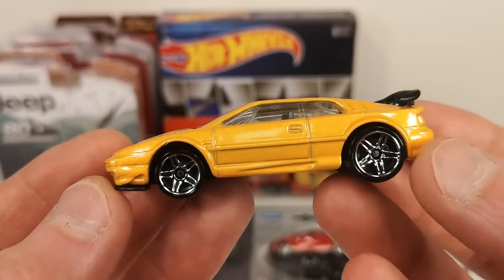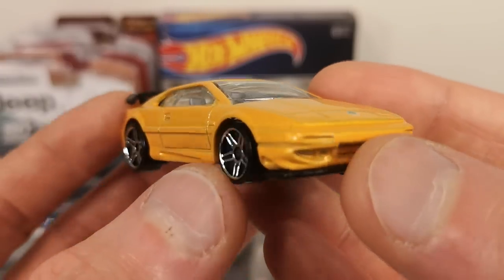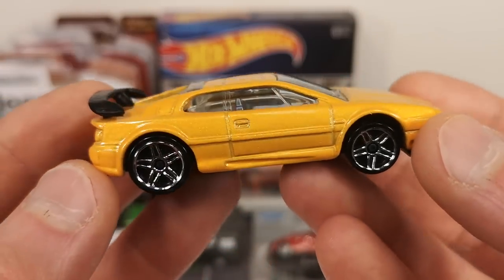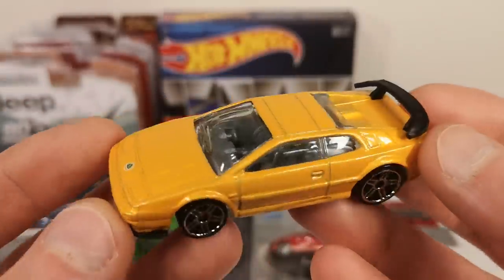Bigger wheels in the back are, you know, I think most people would prefer them to have the same size wheels, but other than that, still think it's a pretty good casting.